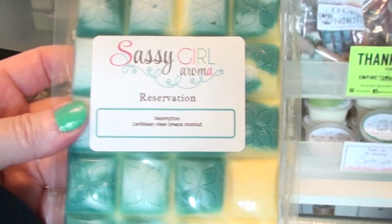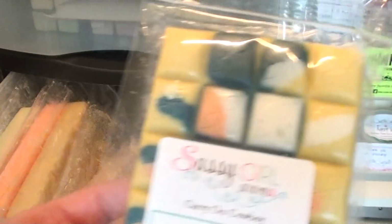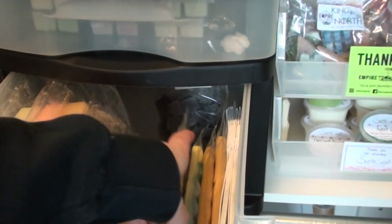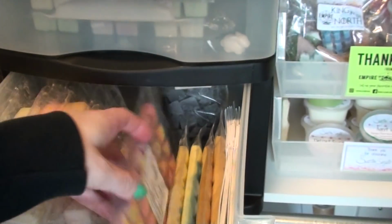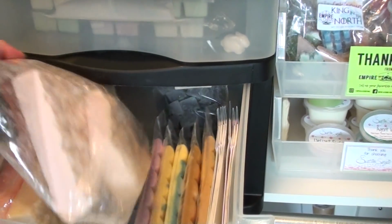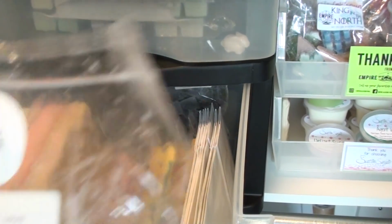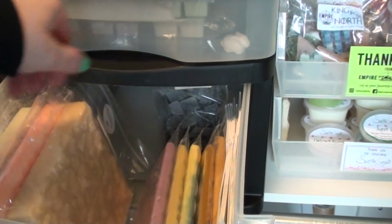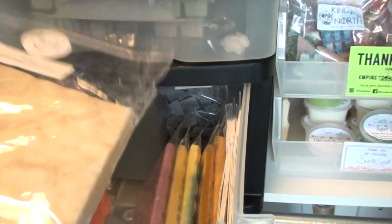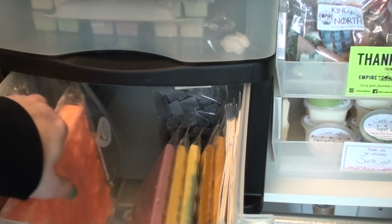Reservation, which I picked up based on scent notes, but I don't know if I love this one. I have Carry On Cowboy. And then Sit and Spin, which I have worn before and I really liked it. The Blossom bars I have, I don't know how this one got all screwed up. I think it broke in transit, so that's why it sits all funny. Meet Me in St. Louis. Let's see. Try to smooth that so it stops falling. I have Rocky, which I have a crap ton of.